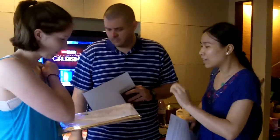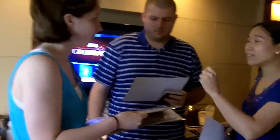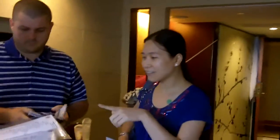And then after the immigration, they will put stamps on the baby's passport, and then they're American citizens. You will receive the naturalization certificate within 6 weeks. And for the SSN.